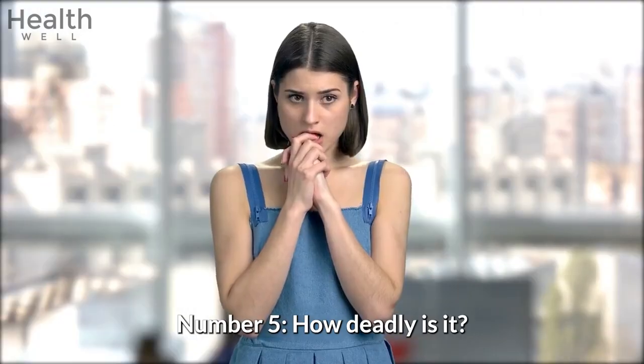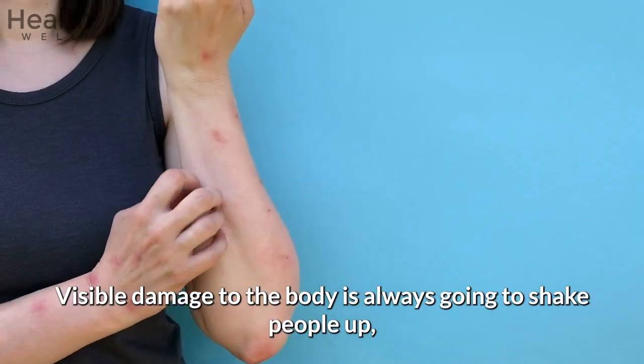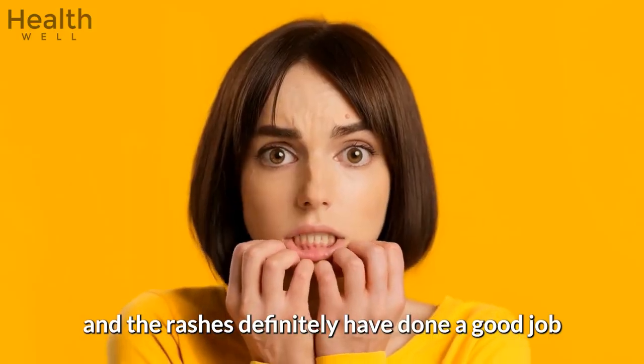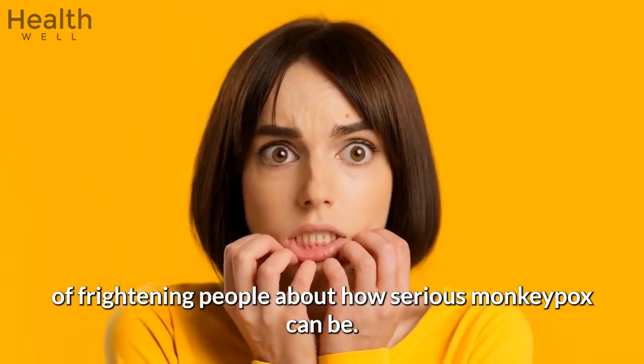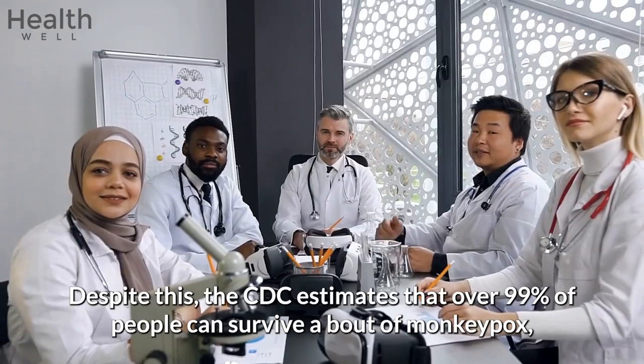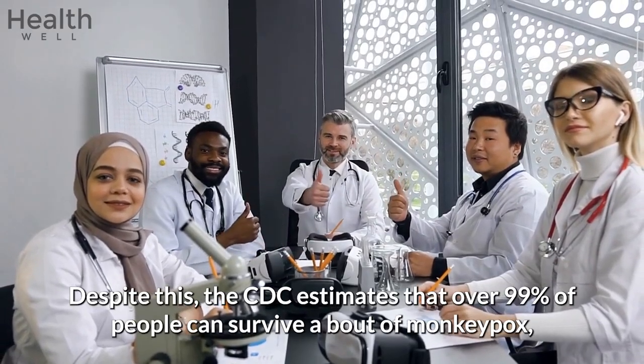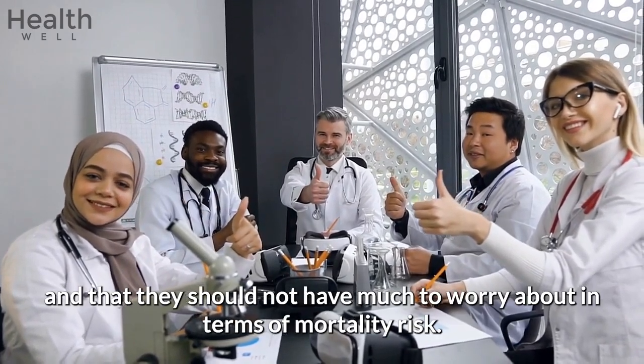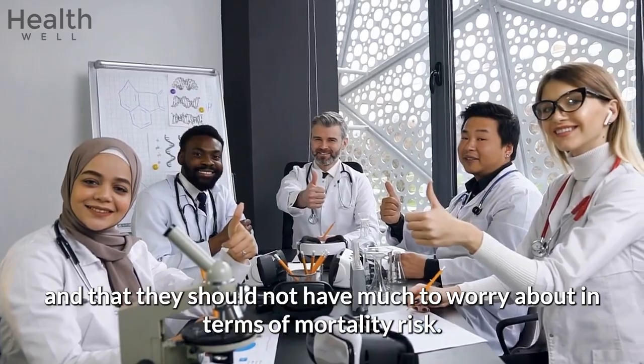Number 5. How deadly is it? Visible damage to the body is always going to shake people up, and the rashes definitely have done a good job of frightening people about how serious monkeypox can be. Despite this, the CDC estimates that over 99% of people can survive a bout of monkeypox, and that they should not have much to worry about in terms of mortality risk.